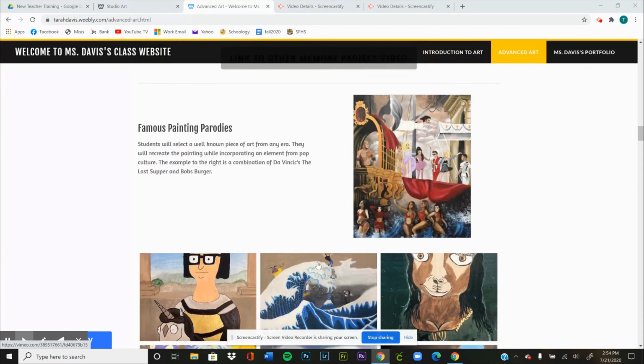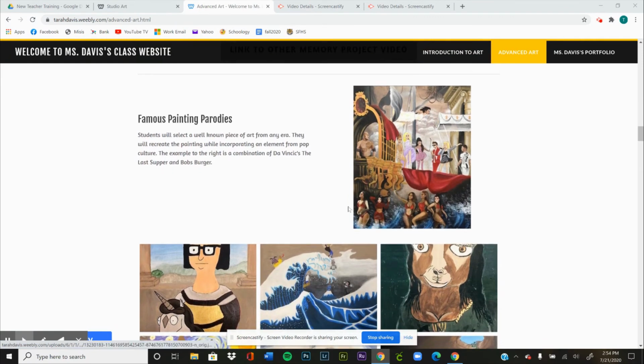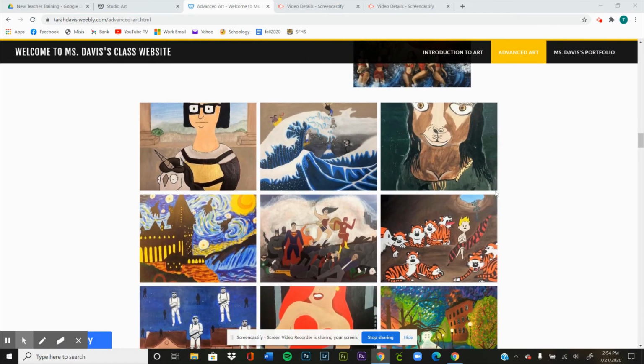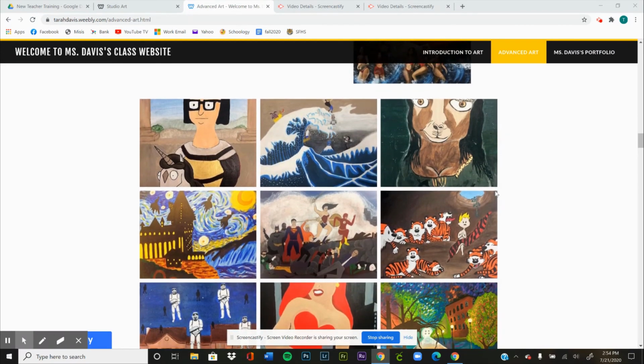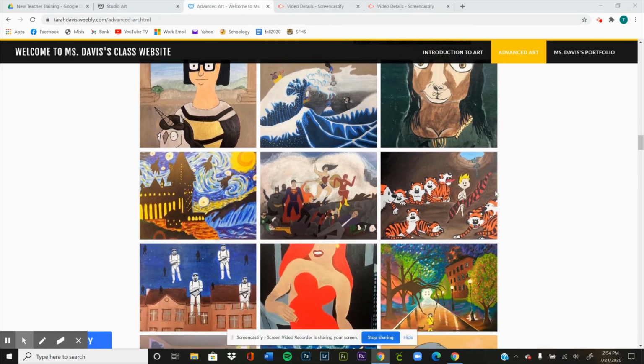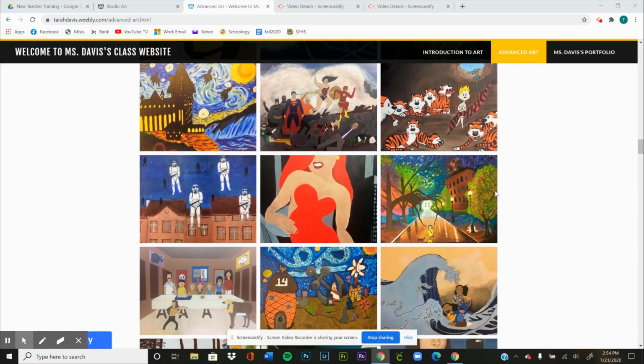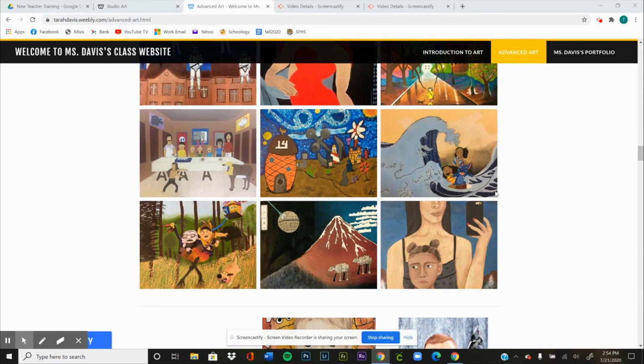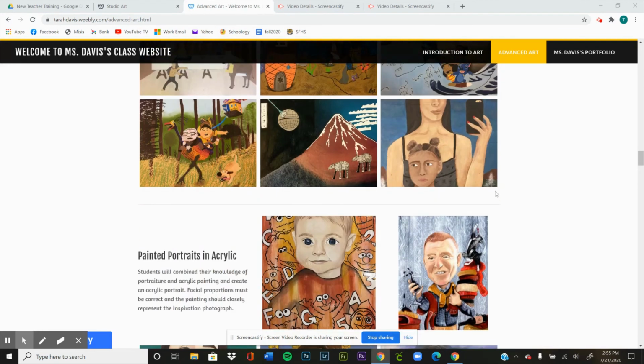Another thing I love to do is a painting parody. So this is one of my paintings, and it's a parody on a famous Renaissance painting, The Arrival of Marie de Medici, and it's from Sir Peter Paul Rubens, who is fantastic. And these are student samples, so there's some really cool stuff going on here. I love this project. We take famous paintings and then we make them new and exciting. And it's kind of like a more difficult version of the inspiration paintings from Intro to Art.